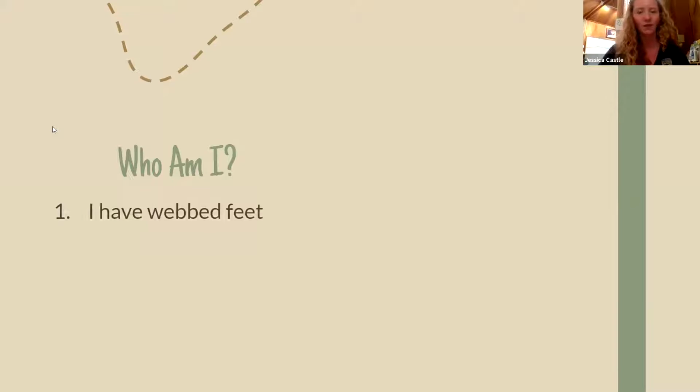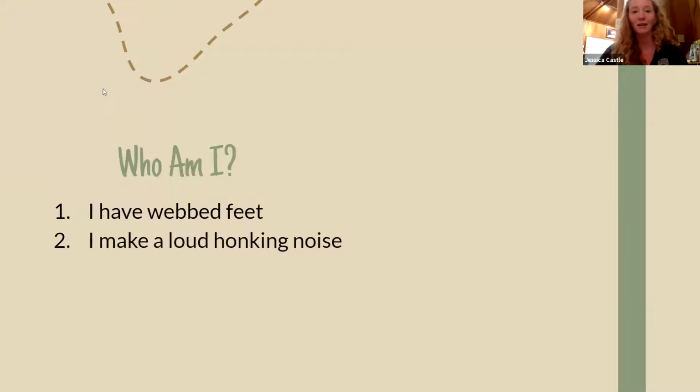So first up, your very first clue is I have webbed feet. So we talked about a couple different animals that have webbed feet. So we'll probably need another clue. Number two is I make a loud honking noise. So if you have any guesses about what animal that we just discussed has webbed feet and makes a loud honking noise, go ahead and put it into the chat if you think you know who the answer is.